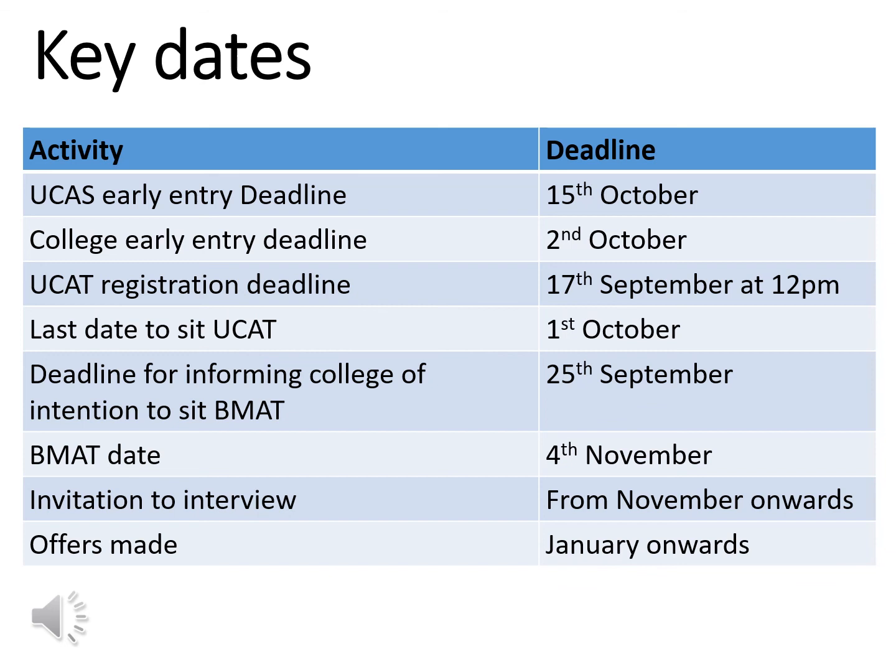And if there are any issues, it gives us that time to iron those out and allow the students to make amendments. The UCAT registration deadline was the 17th of September, but as I said, all of our students have now booked that, and the last test date is the 1st of October. Hopefully our students who are sitting the BMAT have let the college know now, because the deadline was the 25th of September. For those who are going to be sitting it, the BMAT actual test date is the 4th of November at Wyke.